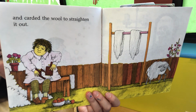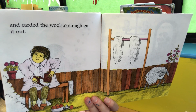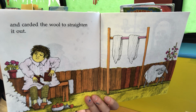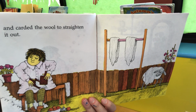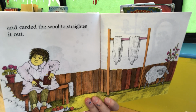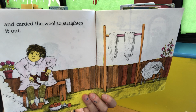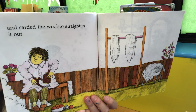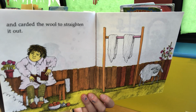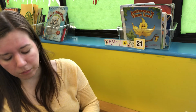So what do you think he's gonna do with all that wool? Why do you think he needs that wool? What is the reason for Charlie to have all that wool? Do you think he's gonna create something with it? Is he going to create clothes? Is he going to create a cloak? Is he gonna give it to someone? Let's see.